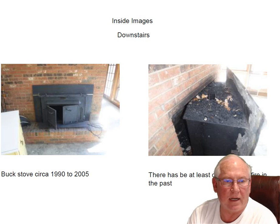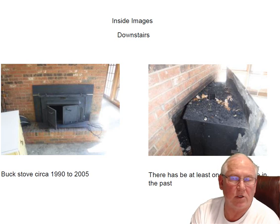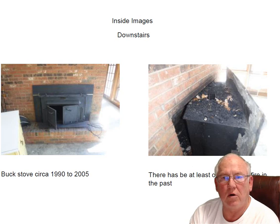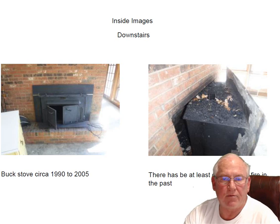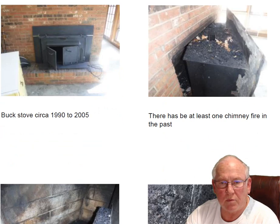It would have to be direct connected. The problem with trying to direct connect this old stove, which is, by the way, useless, is that you couldn't get a pipe big enough down the flue in order to do that. Your insurance company would not be excited for you to be using this wood stove. So the wood stove's got to go.